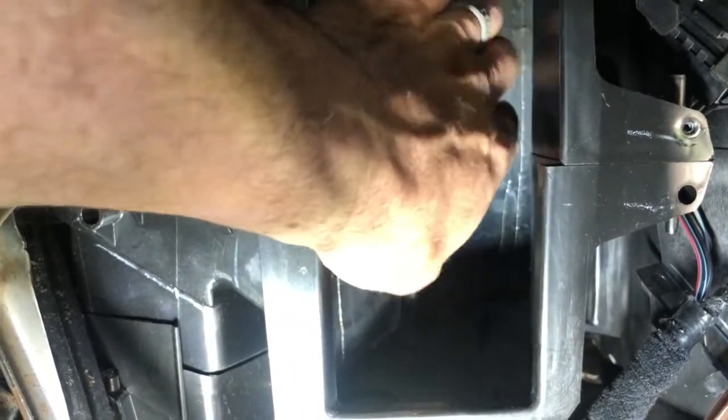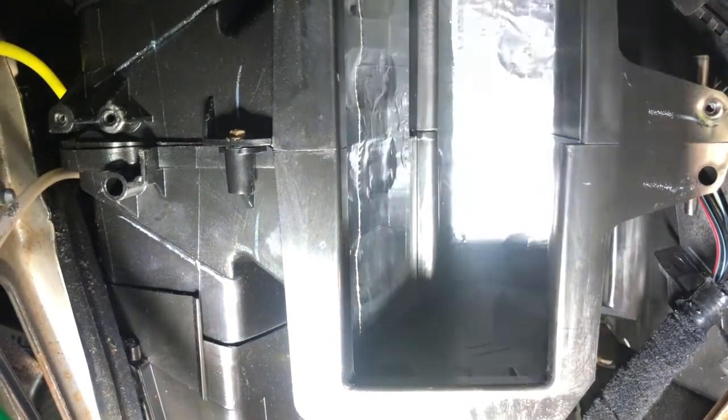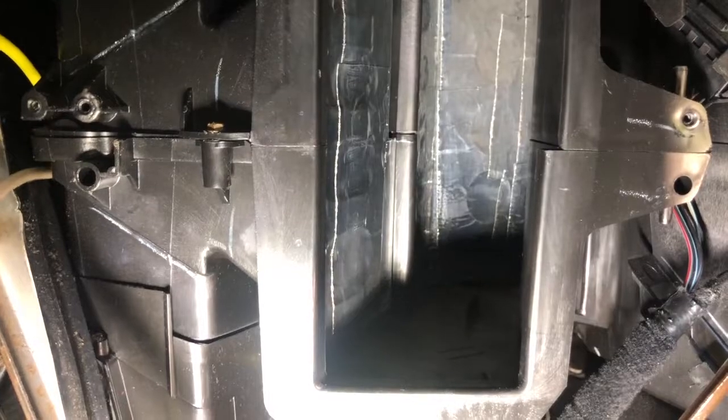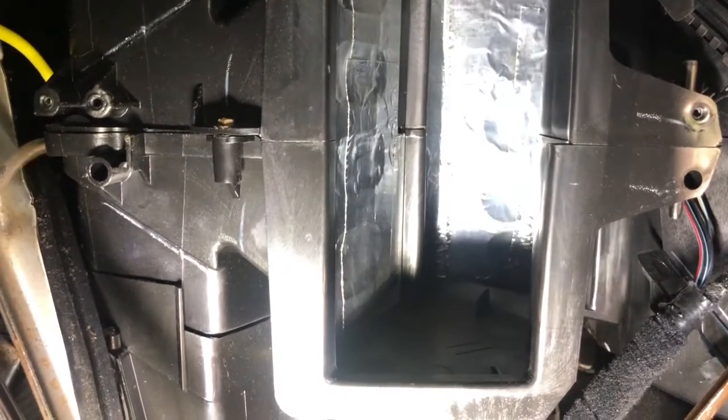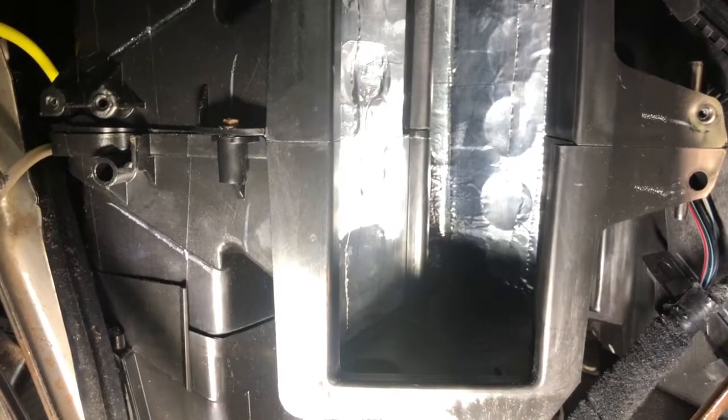Okay, and on that back one, you can see I got that surface and that surface. It's actually kind of 2 doors, and that moves with the white wire. All right, those feel pretty good. Full range. And while we're here, let me show you one more thing.